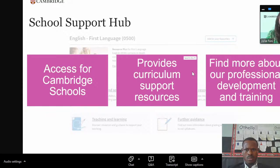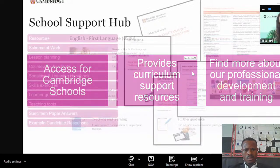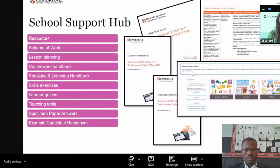So the School Support Hub is a great way to keep up to date with your subject and the global Cambridge community. You can use it to get in touch with other Cambridge teachers and experienced examiners through our online discussion forums, as well as finding out more about our professional development courses. On the next slide, you will see a snapshot of some of the resources available for First Language English.